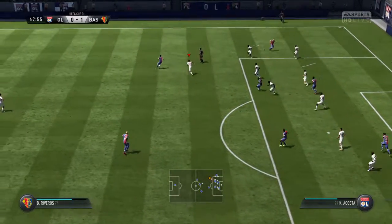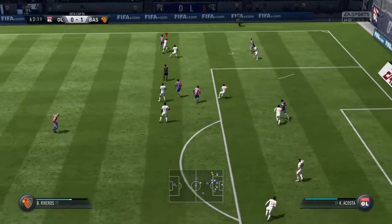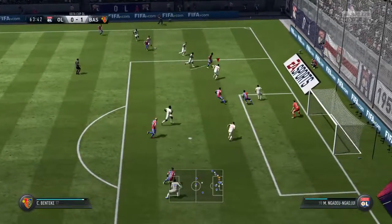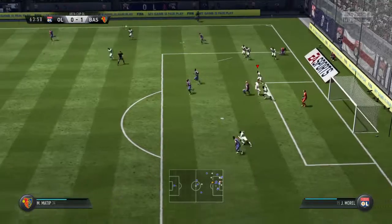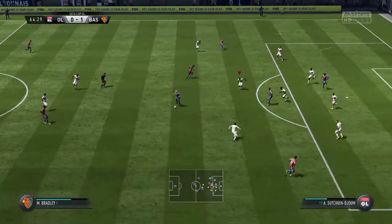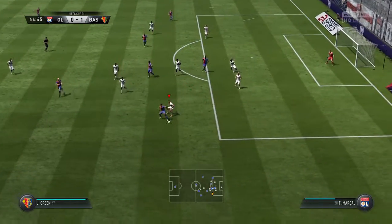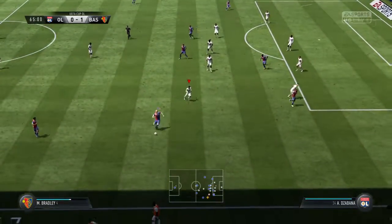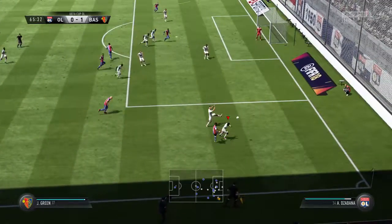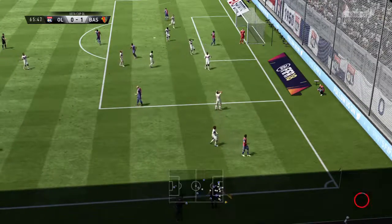On the move all the time and makes lots of these interceptions. Now this is an interesting attack. Christian Benteke should really deliver from this position with the defender in the way. Now they've got a chance in this part of the pitch. Michael Bradley and Green. Referee's given a corner.